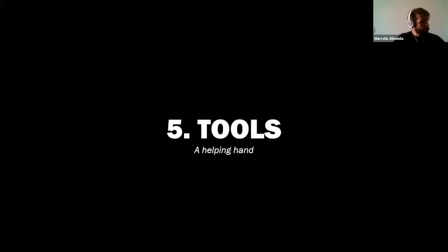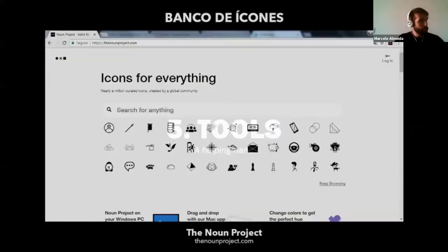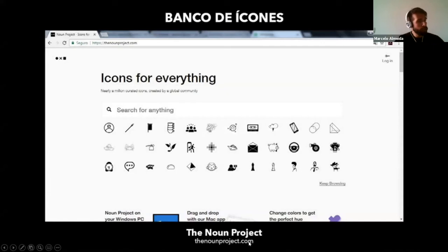Final part, a helping hand. Some tools that we used to have for helping us in our visual portfolio. This is the Noun Project, nounproject.com. That is icons for everything, literally everything. Every concept that you search here, you'll have an icon for that.